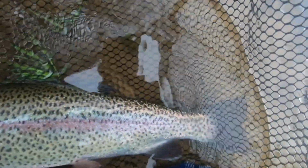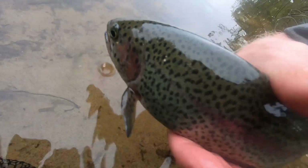I've caught more stock trout with cheese in the midday and the afternoon than a lot of other scent combinations that I've tried to use. It can get you on some really big trout throughout the different times of the year. And it's a scent that I always have in my bag when I go stock trout fishing.